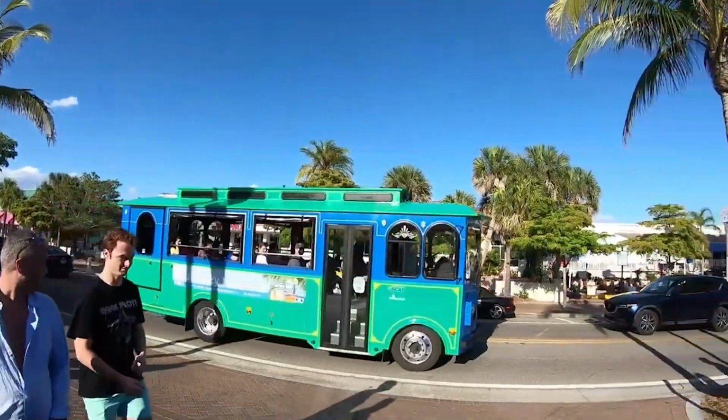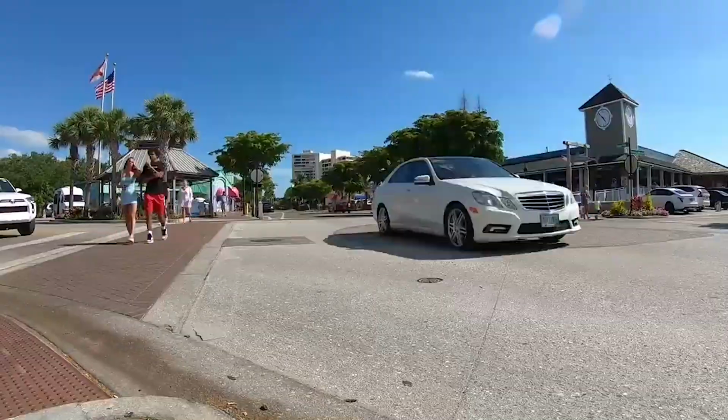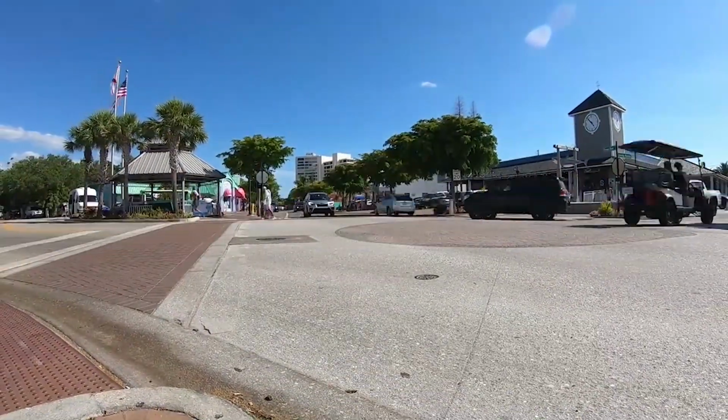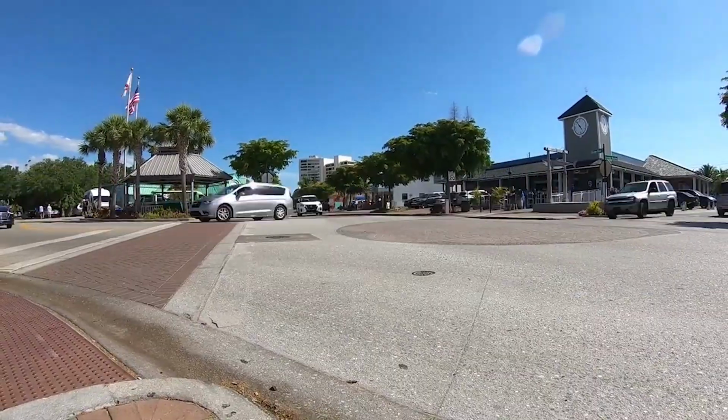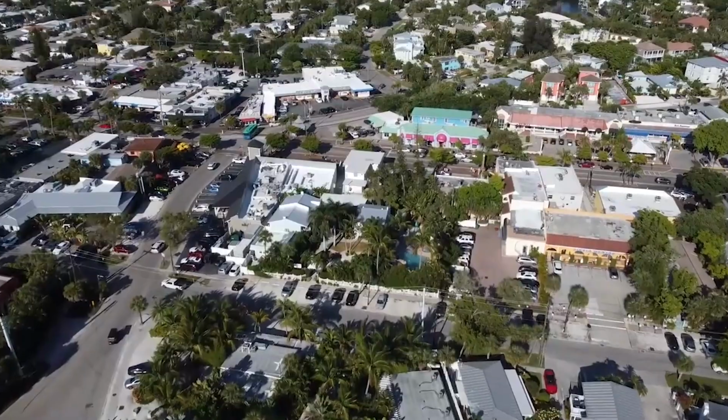All right, and lastly, let's talk Siesta Key Village. Siesta Key Village is your other beach walking district, but in a way more laid-back feel. Here you have over 100 small boutiques, restaurants, wine bars, and other little specialty shops. Just north of the beach, all of this is located in a relatively quaint, small district.